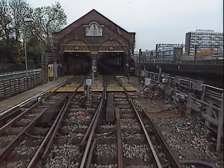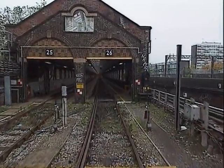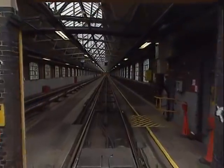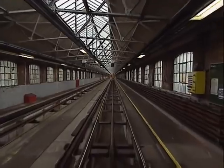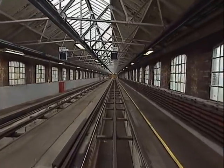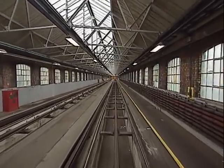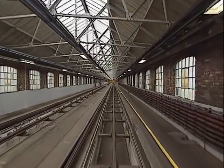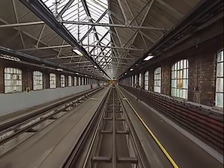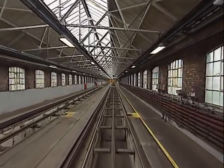When entering the shed, sound a short blast on the soft whistle. Look out for the speed-controlled train stop.